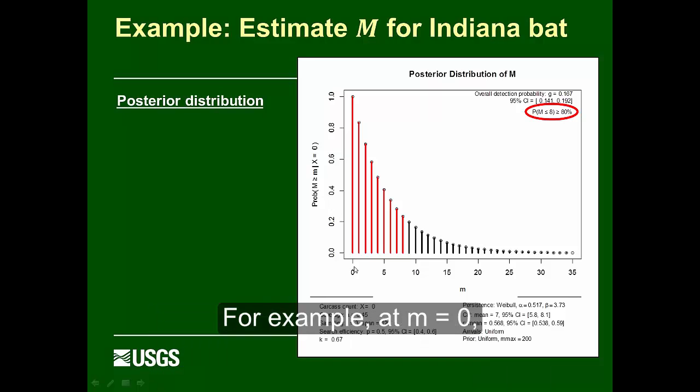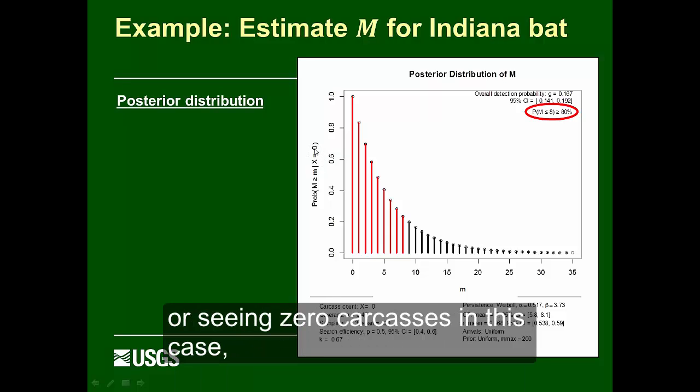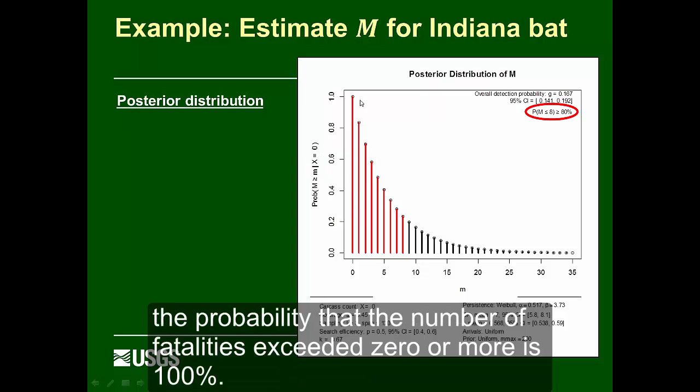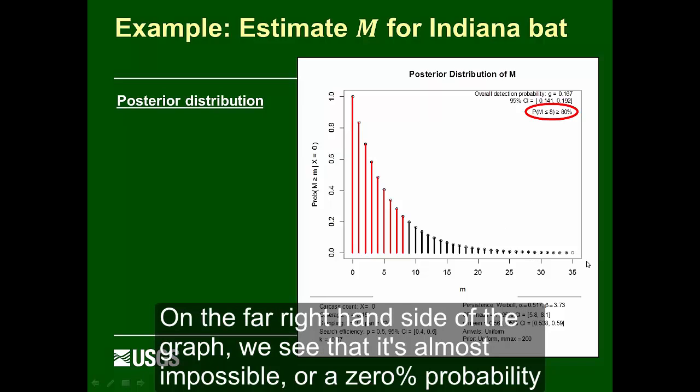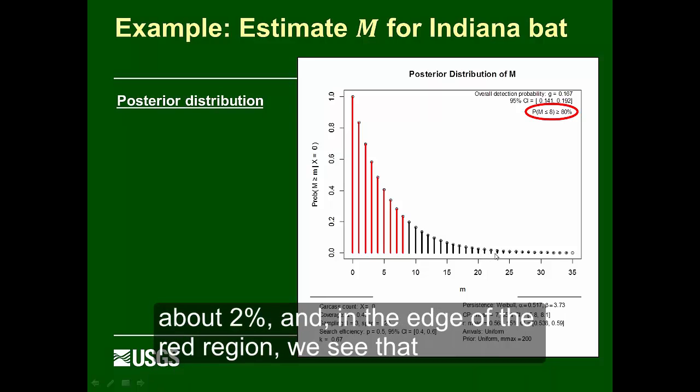For example, at m equals 0, the probability that the actual number of fatalities exceeded 0 given our observed data, or seeing 0 carcasses in this case, is 100%. On the far right-hand side of the graph, we see that it's almost impossible, or a 0% probability, that there were greater than 35 fatalities. It's very unlikely that there were more than 20 fatalities, about 2%.